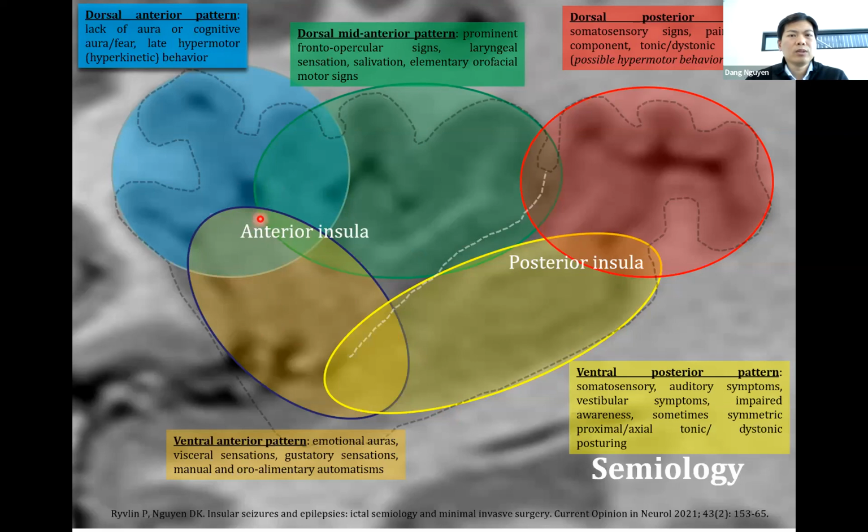So this is summarized here. When you have seizures coming from the posterior insula, especially the more ventral part, then typically you have somatosensory auras. You can also have these somatosensory auras combined with auditory auras and vestibular symptoms as well. If it's more in the posterior superior portion of the insula, then you can have some somatosensory symptoms, but also more propagation to the SMA. So you can have some tonic dystonic posturing.